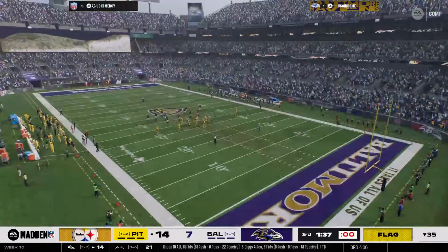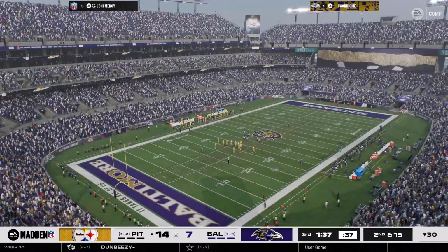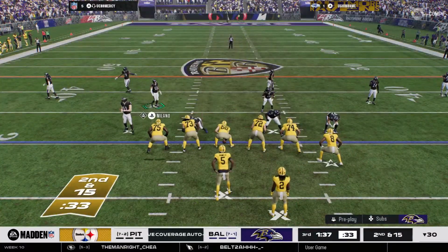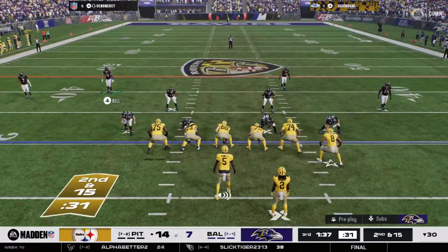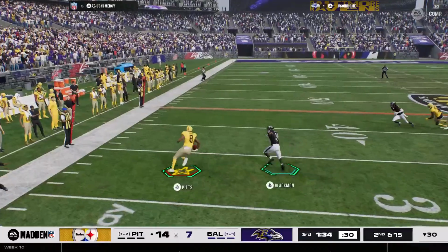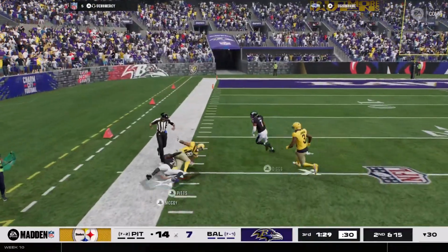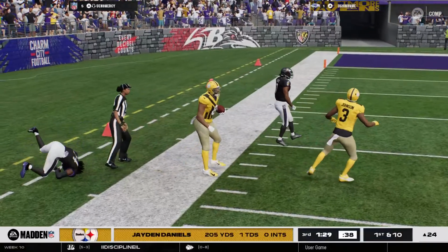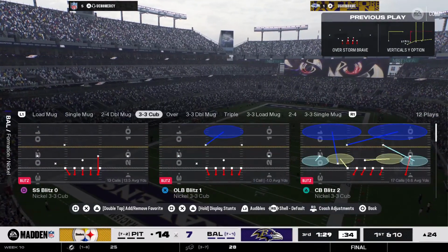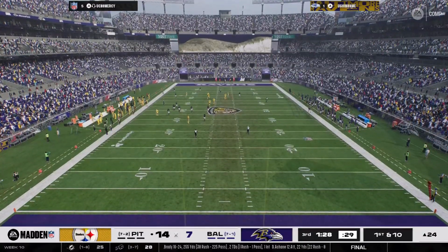Play clock has expired. We're not going to get this one off on time. Let's go now. Throwing on 2nd down. Daniel. That's to Pitts, the tight end. Down the sideline. And he's out of bounds, but they're going to spot this inside the 25. A big-time play for Pittsburgh. 45 yards. 1st and 10.